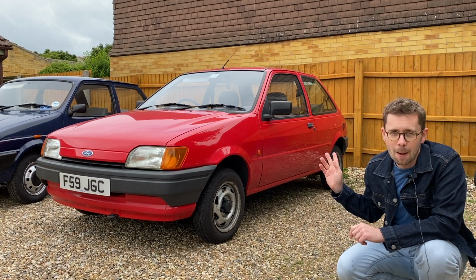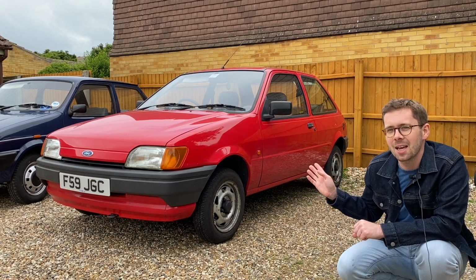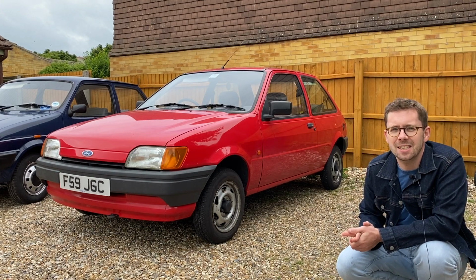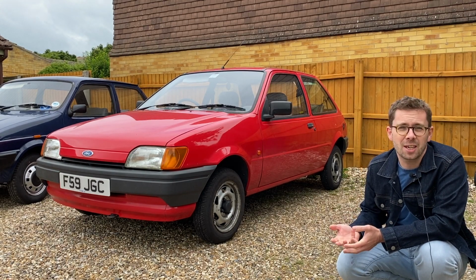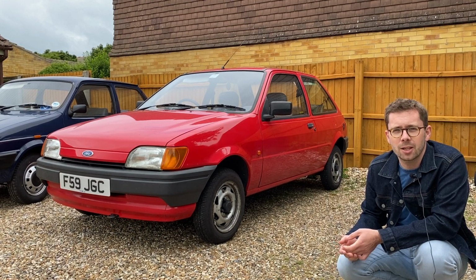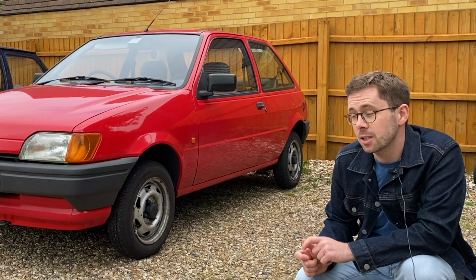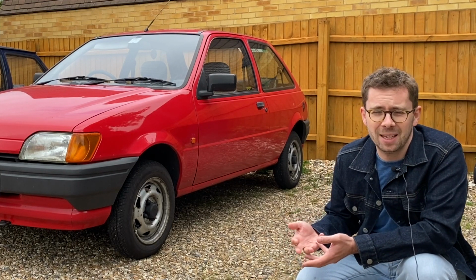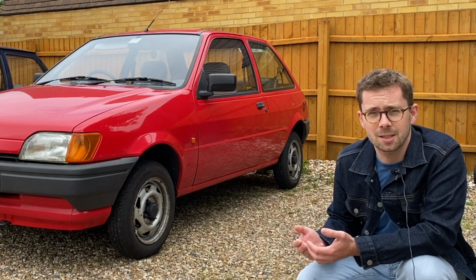In the red corner, battling it out for the 1990s, is a Mark III Fiesta. This was launched in March of 1989 and was the defining supermini for the early 1990s. Again, motoring press at this car's launch were very positive about it, saying that it was significantly better than the previous model in most ways.